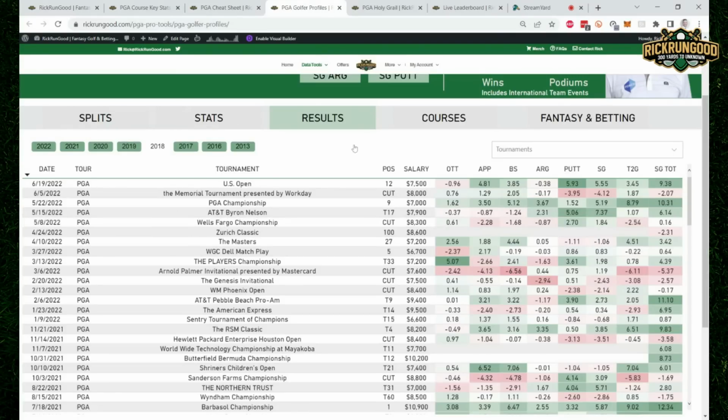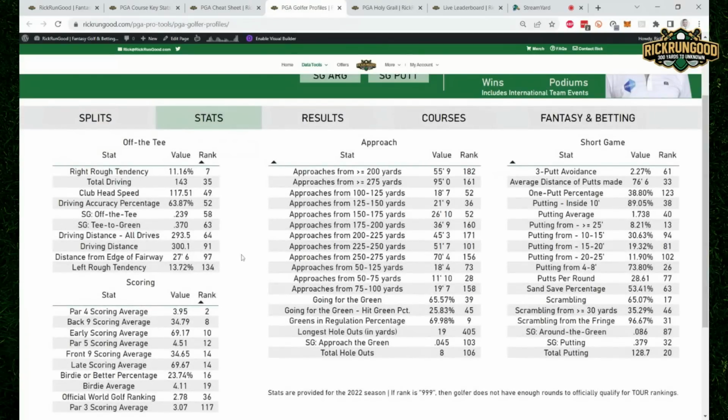If you look at his stats for the year, you're going to see a guy who is long enough and accurate enough, right? 52nd in driving accuracy, 91st in distance, which makes him 58th in strokes gained off the tee. And I care more about accuracy than I do distance this week. His strokes gained approach numbers are not great for the season, but he hits a ton of greens, and then he makes a lot of putts, which is why his strokes gained putting number can be so much better than his strokes gained approach number. Strokes gained putting, he's 32nd for the year.